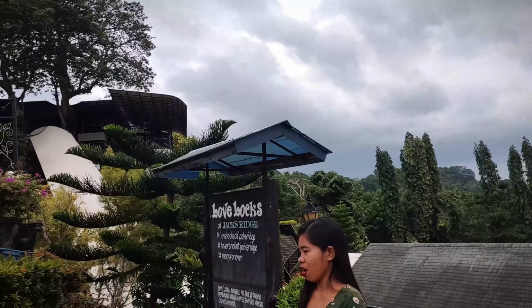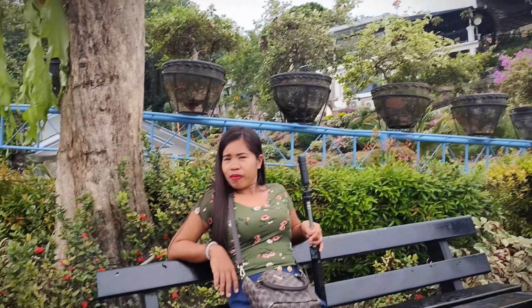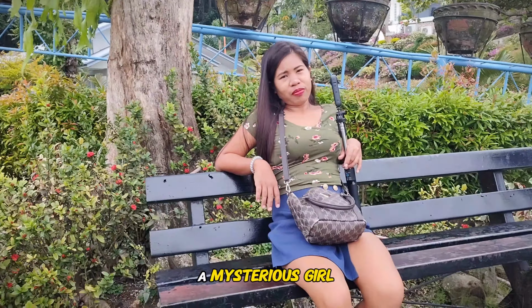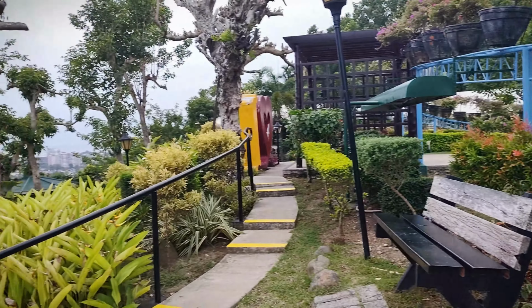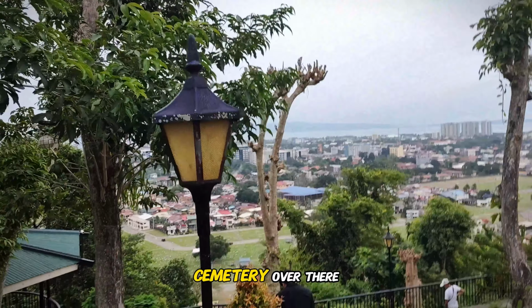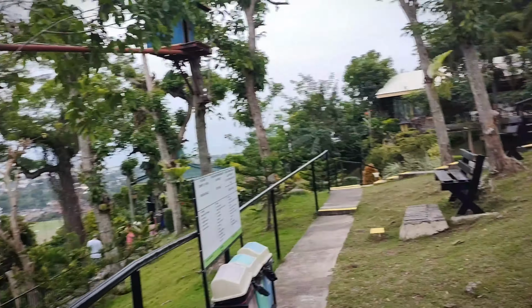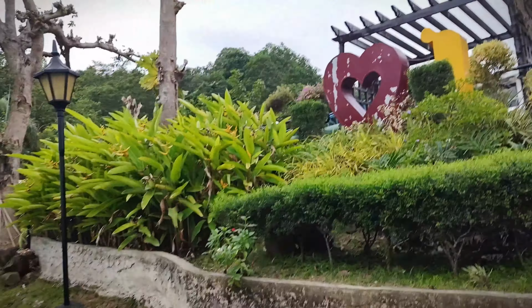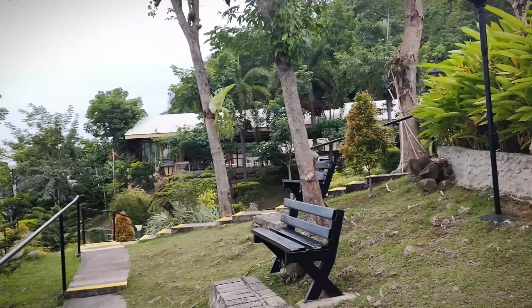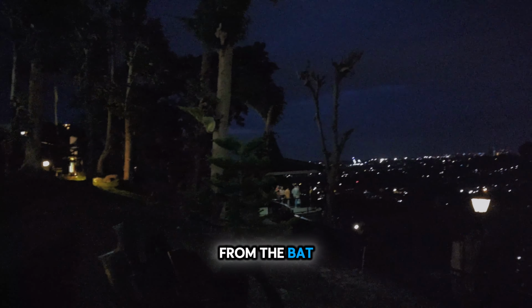That's a couple of padulong. A mysterious girl caught on camera. There's a cemetery over there. They tell you it looks over the city, they don't mention the cemetery. Quite romantic once it gets dark. The bats you see here are the bats from the bat sanctuary in Samal Island, by the way. It's a lot darker than it is on video.